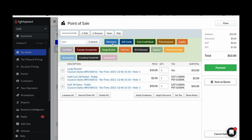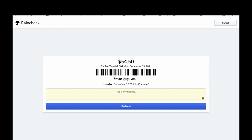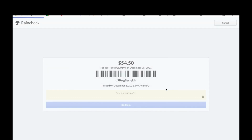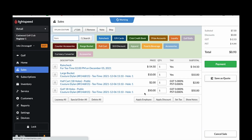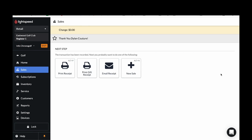We're going to click this rain check button right on the top side of the screen. It's going to open our redemption screen where we can paste or scan our barcode scanner with that. But because I had already copy pasted it, it makes it pretty quick for me. I'll go ahead and click redeem and confirm. It was redeemed successfully. And now you can see that rain check's been applied. So now all Dylan owes is that 93 cents. So you can go ahead and click cash and finish sale.